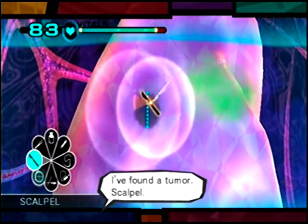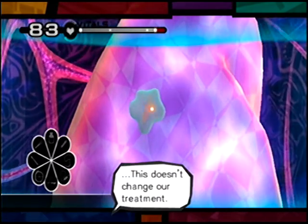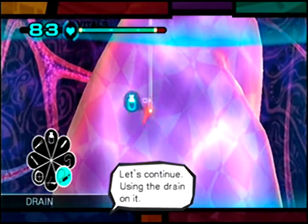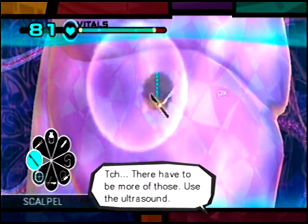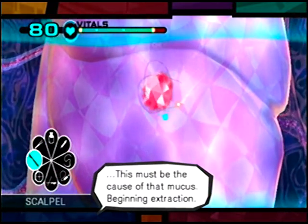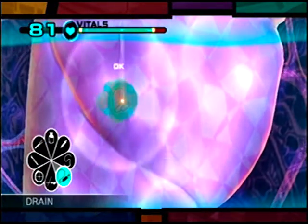This tumor's not a tumor. It's not a tumor. Is this mucus? This doesn't change our treatment. Let's continue. Using the drain. This must be the cause of that mucus. Extraction complete. Stop the mucus.